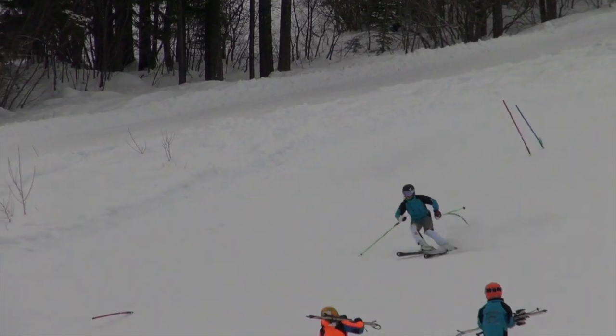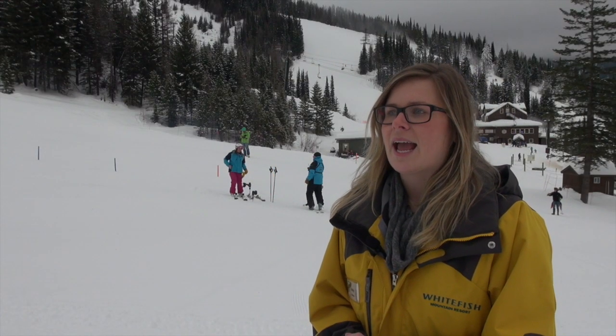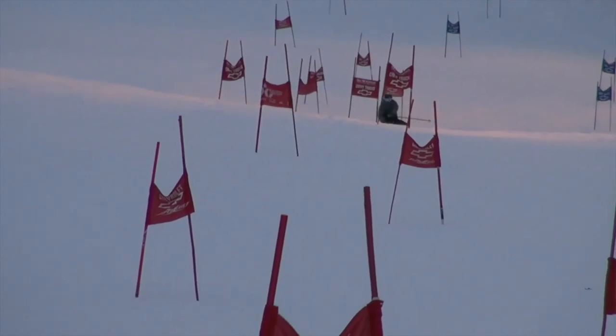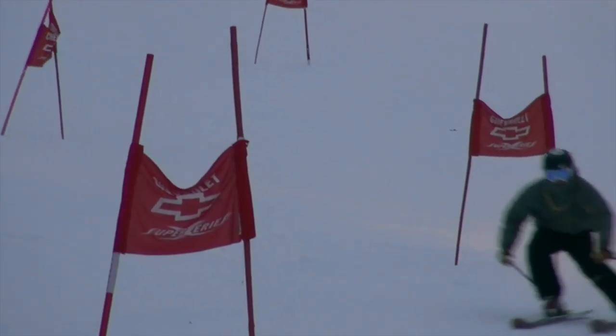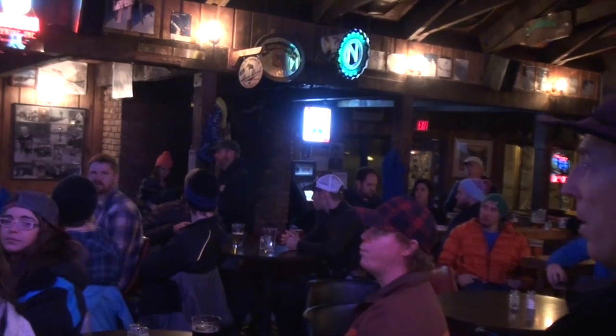Wednesday Night Race League has been around for quite some time. It starts tonight, and it happens every Wednesday through March 4th. Anybody can come, children from the ages of 8 and up, adults, teenagers, 20-somethings, what have you. I will say, though, that the award ceremony is geared toward the 21-plus crowd.